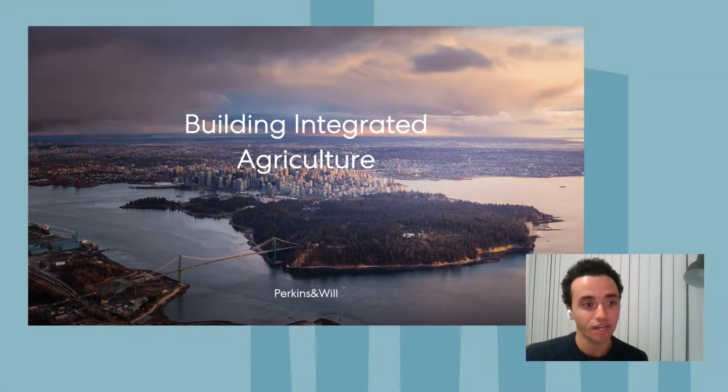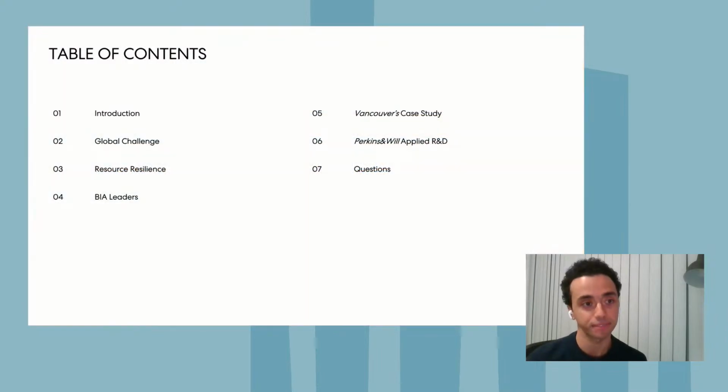So in this talk, I will be sharing building integrated agriculture and how it relates to where I live in Canada. I think it's one of the most important topics in our time. It has a direct impact in both sustainability, architecture, and food security. So I think it's very timely.